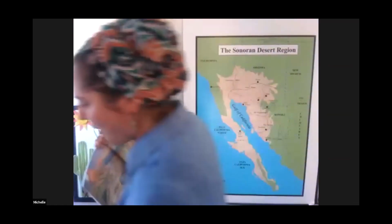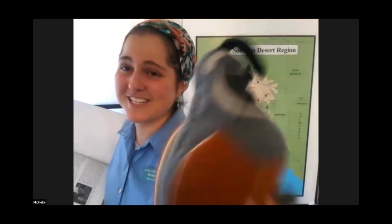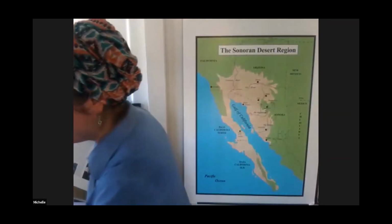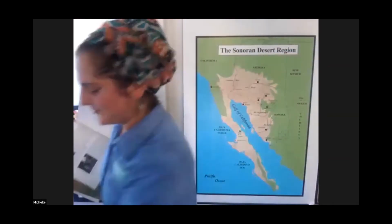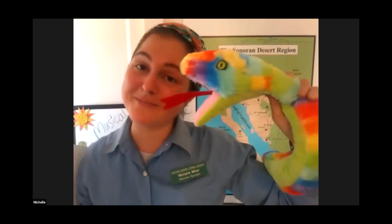Cool. So there are a lot of animals that share the desert with javelinas. Like we said, our little quails. It's really cute seeing them walking around out there. We've got lots of rabbits. I've been seeing lots of rabbits out recently, hopping around. And we have an amazing variety of snakes here too. I've never seen a rainbow snake in the desert like this one, but that would be awesome. And of course, coyotes.